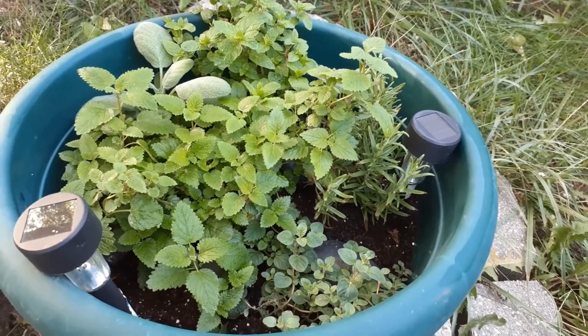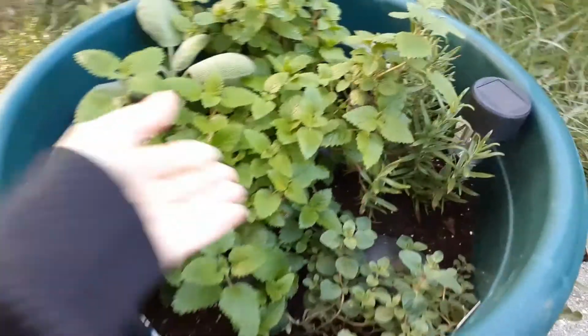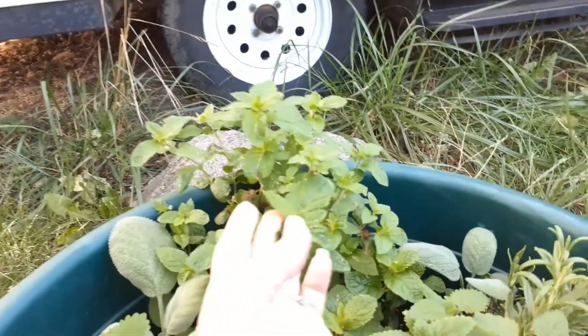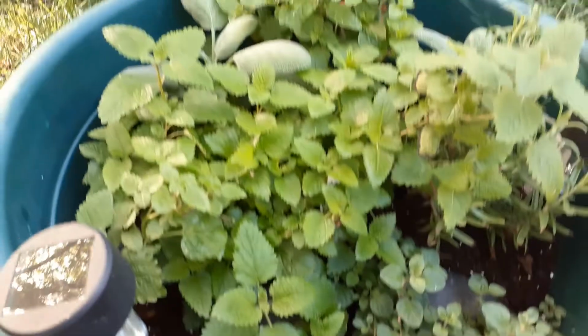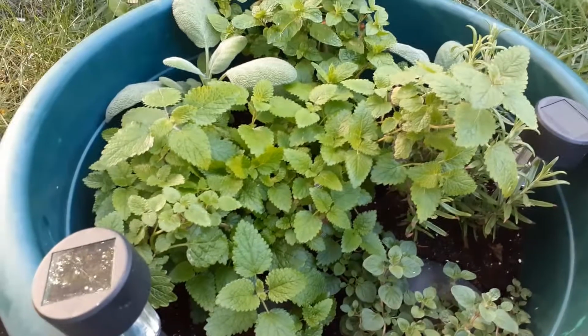Check out this flourishing herb garden over here. It looks amazing. The lemon balm's doing awesome, just going nuts. The rosemary looks good. The mint looks good. Oregano is spreading out all over the place. It's awesome. The sage, look at the sage. It looks amazing too.